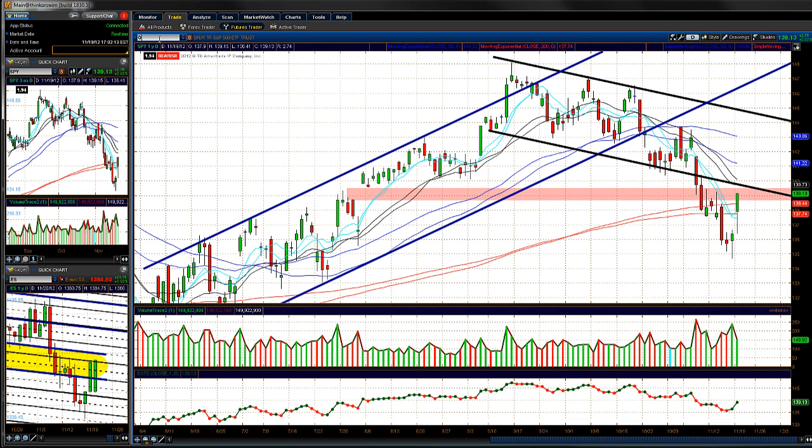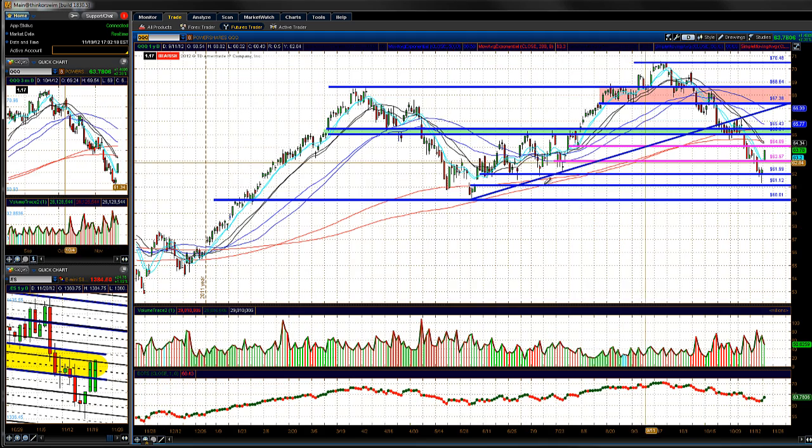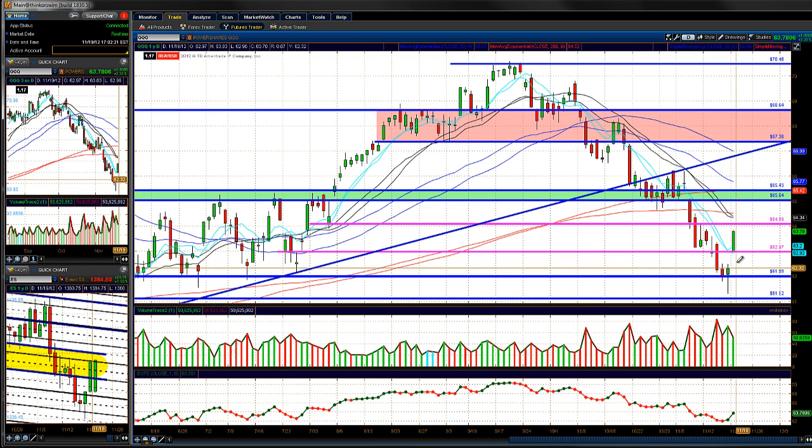Let's take a look at the triple Qs. Awesome day today in the triple Qs, thanks to Apple again. This one still has some more resistance to work through. If this thing could bounce up, it's going to have some resistance around the 64.45 area, which coincides with these declining 8 and 20 EMA and SMA, and also this flat 200-day exponential moving average.